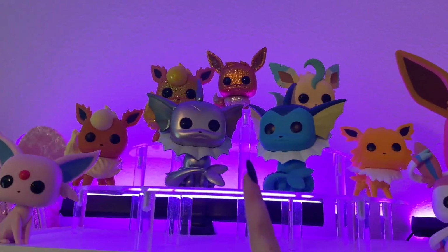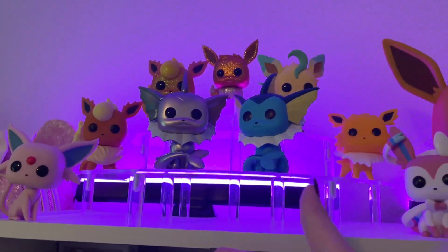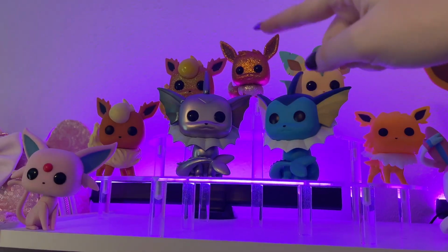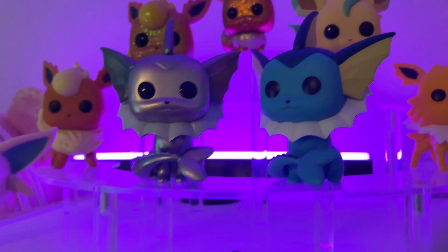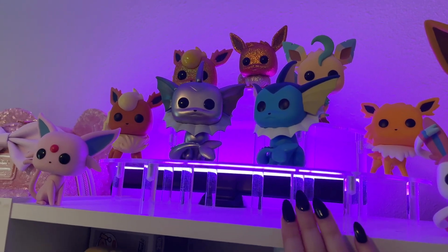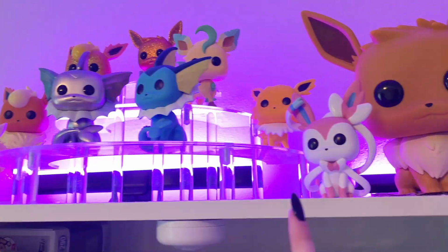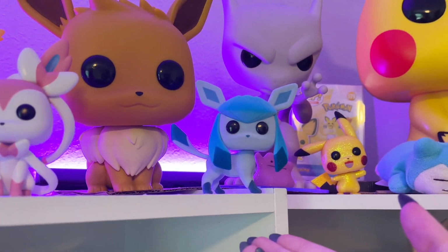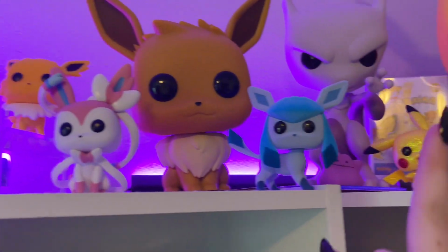I feel like I should put it right here, but that doesn't make sense. Maybe I'll move these over and then... No, because then it would still be in front of Eevee. I don't know if I can make these go any further back without knocking that light bar off. And I can't afford to knock it off. I'd have to take all of that down. So I think its home might just be there, which I'm okay with because it's super cute. And eventually, we'll also have the Target exclusive as well.